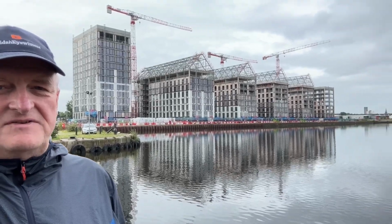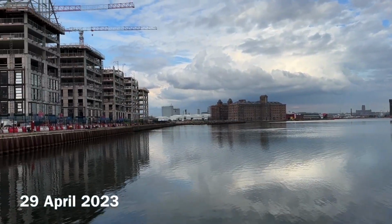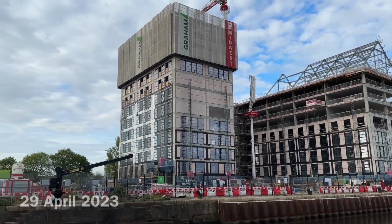I just love these views over the water. It makes it such a great place to live. On the 29th of April 2023, the 6 residential blocks were under construction. The roof was appearing on one of them. The taller one on the left was partly complete.